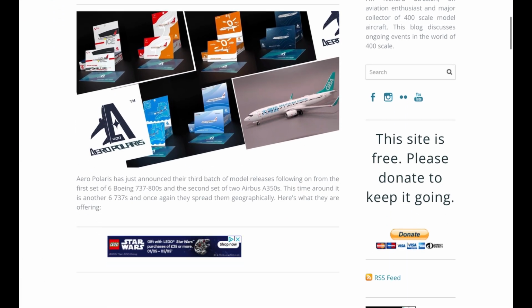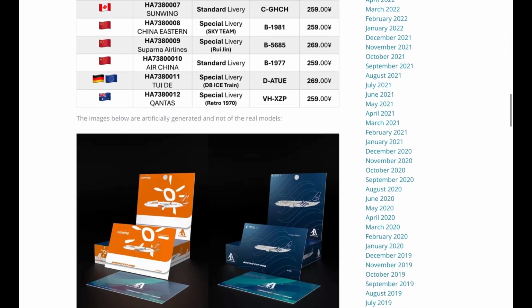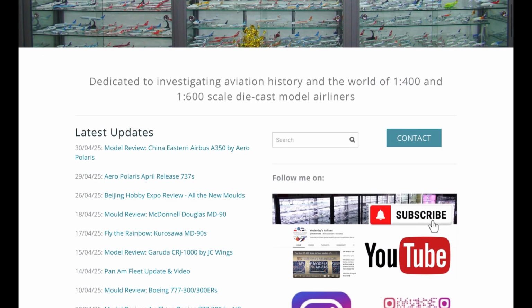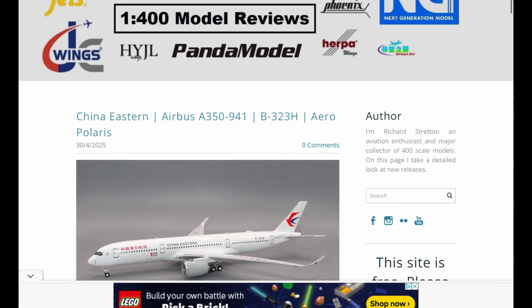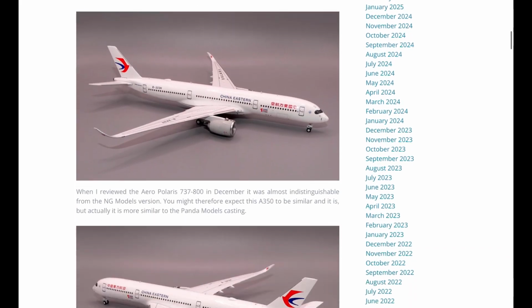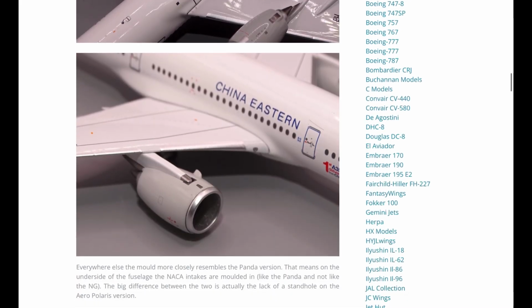This week so far, I've talked about Aero Polaris quite a bit. They've announced some new 737s just in the last few days, so I put a post out about that. And I've also written a model review of Aero Polaris's first Airbus A350, which is a really nice model, but admittedly one that looks just like the Panda version. But that doesn't make it not good. It looks really nice. So check out those for some of the recent content.